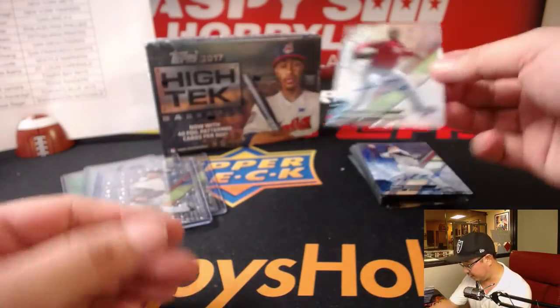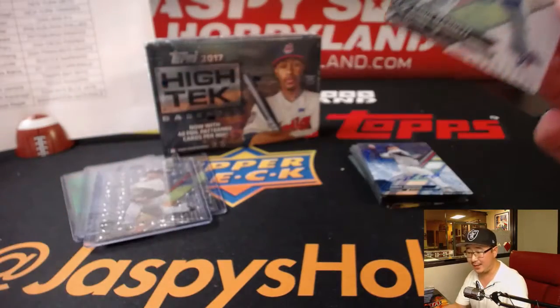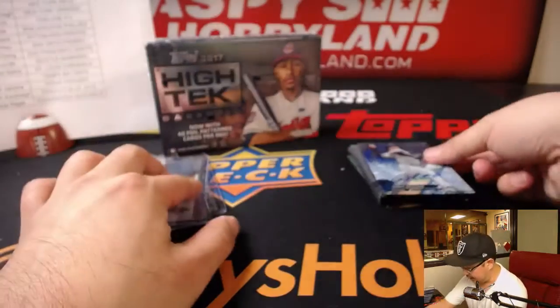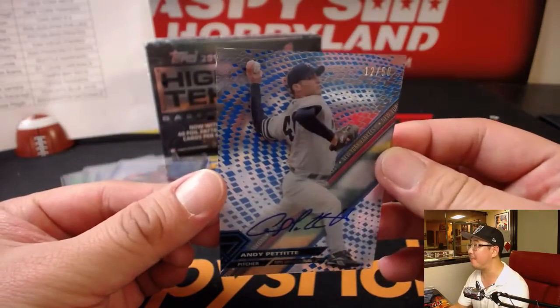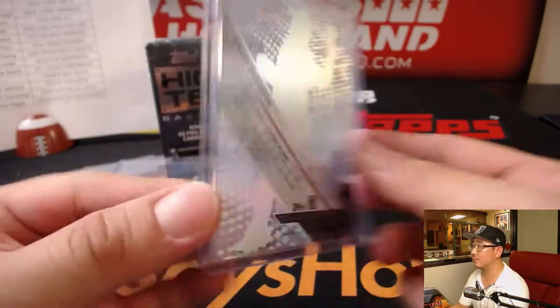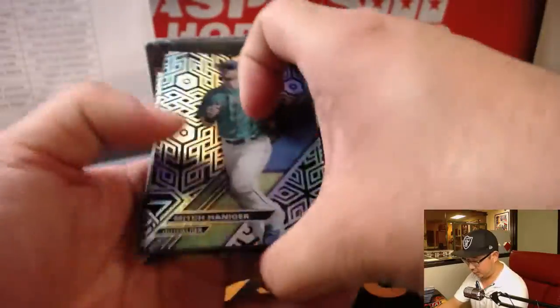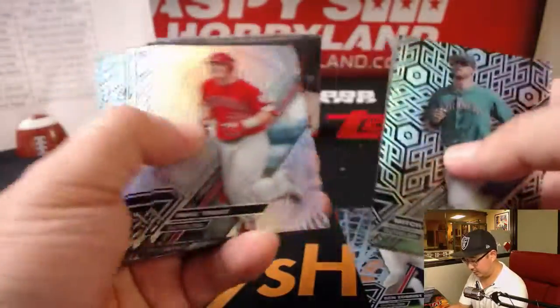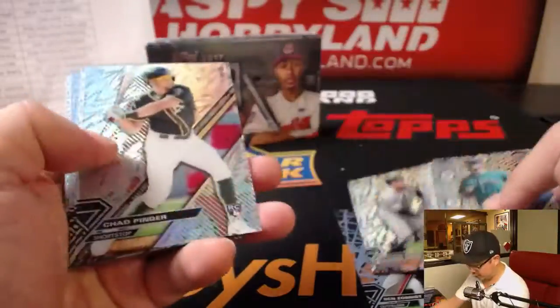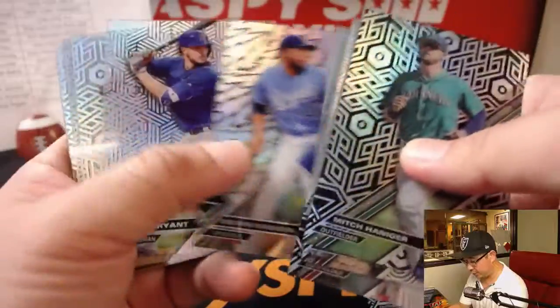And your first auto out of here is Amir Garrett. Red Legs. That'll go to Vic. There you go, Vic. Vic on the board with an autograph. And you got a nice blue rainbow, Andy Pettit. 12 out of 50. Nice break for the Yankees. And Joe Kavanaugh. And the rest. Nice Aaron Judge. Bunch of different variations of Aaron Judge.